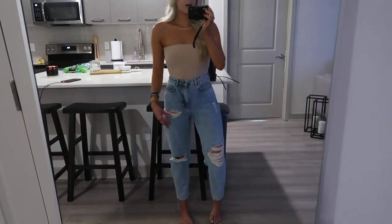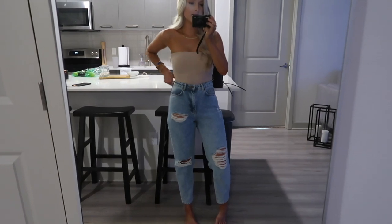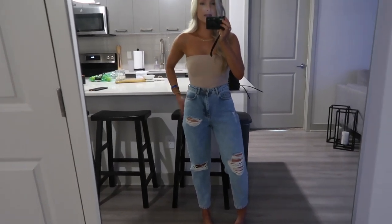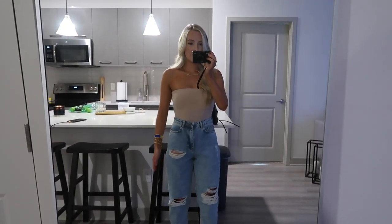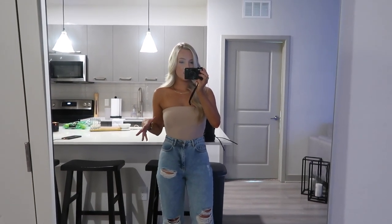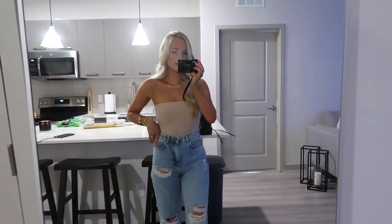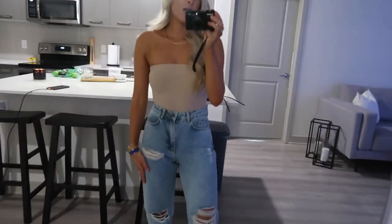But I really do love the color. I love the distressing of these jeans, and I love how they fit in the waist. I have a really hard time finding jeans that fit me in the waist and aren't ginormous. I am kind of a little bit more on the boxier side. I definitely don't have a huge hourglass figure, but it is hard to find jeans that don't fit me at the waist and they fit me here, if that makes sense. So I really do like these jeans. They're just a little bit cropped at the bottom.